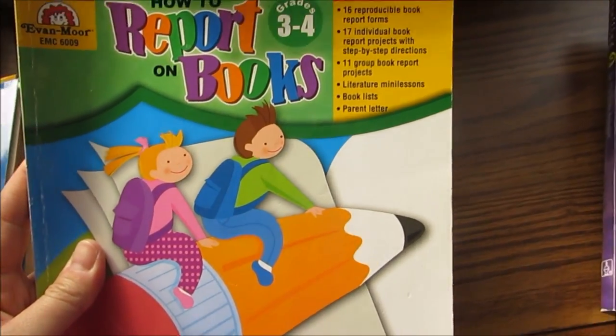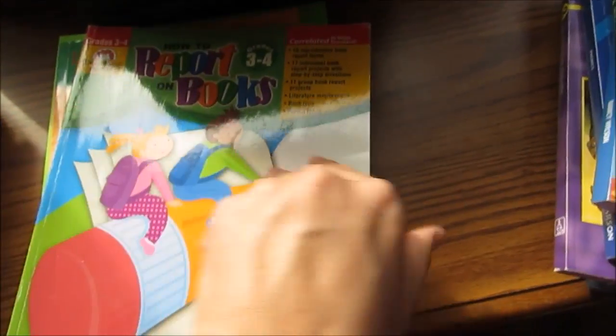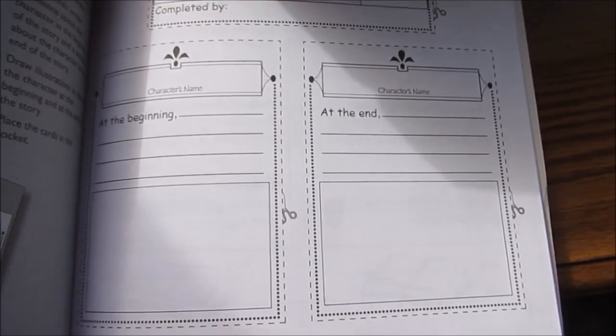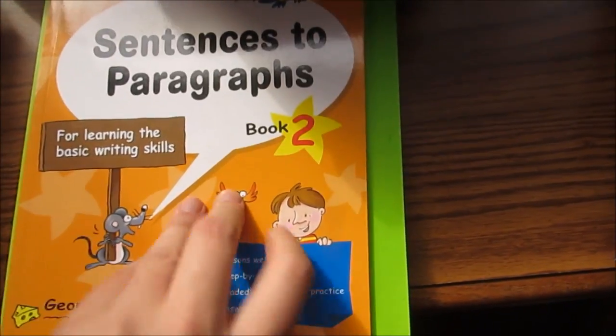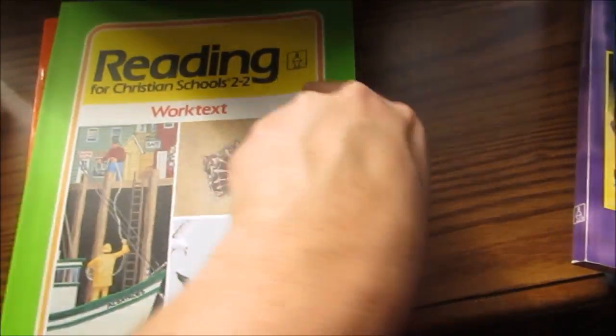How to report on books is great for 3 and 4, but they're very nice and easy and fun, and she loves doing book reports, so I'm gonna see if she wants to do it, and we'll give it a try. Sentences to paragraphs, this is for basic writing skills, and you know what, I'm still struggling about this. I'm just gonna put it in the no pile right now, so I don't have to deal with it.